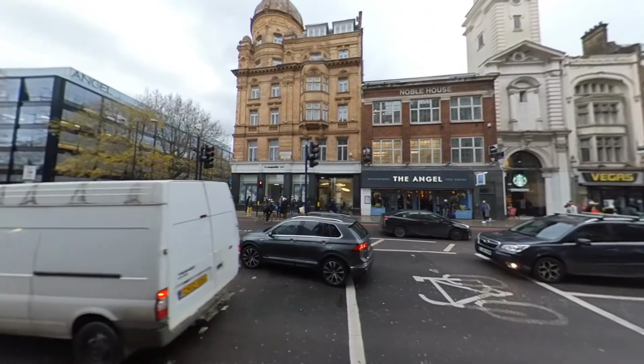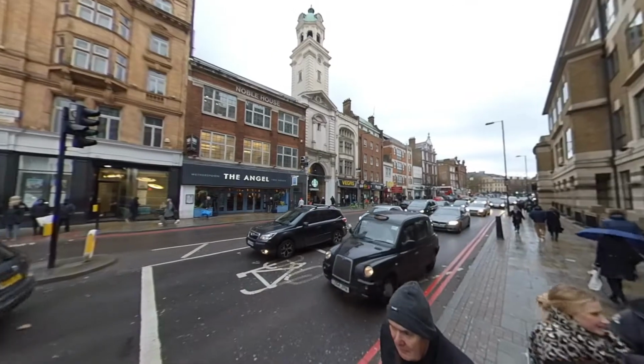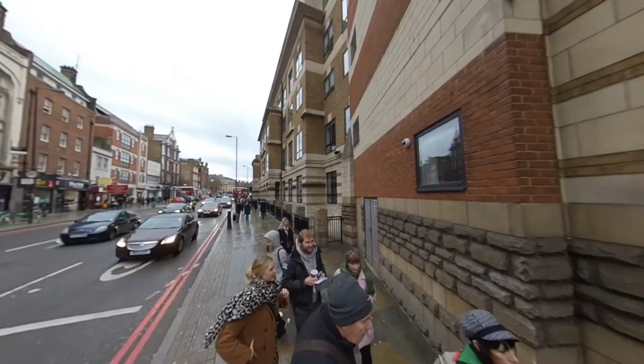This was actually one of the poorest areas of London in the old days. Not anymore now, it's very rich and up and coming now. I don't think many people can afford to buy a house and live around here anymore, but once upon a time this was one of the poorest areas of London.